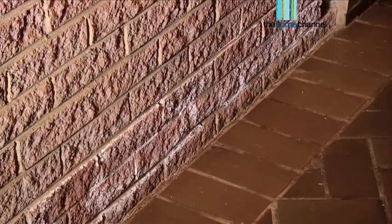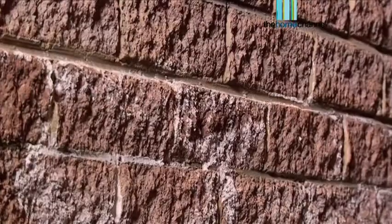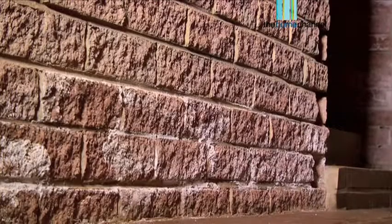This is actually damp, but the white is called efflorescence. That is due to the salts coming out of the brick. Basically, the brick gets wet, and the moisture exudes the salts, and the salts come out on the surface. This type of thing is very common, but often if it's plastered, you don't see it.